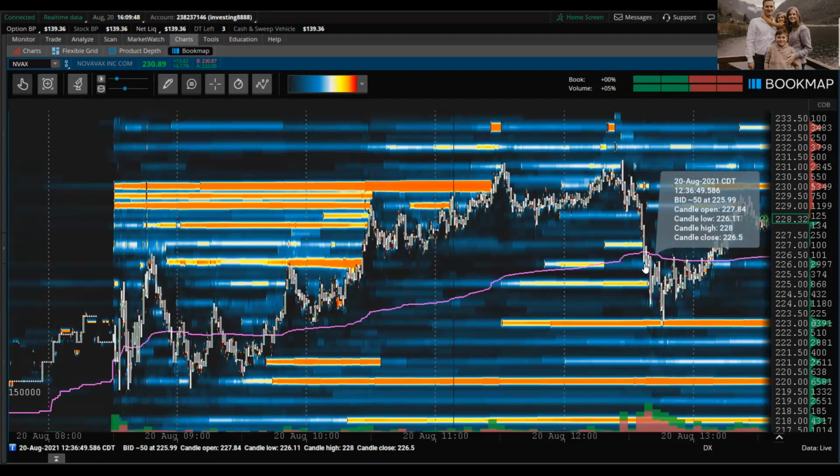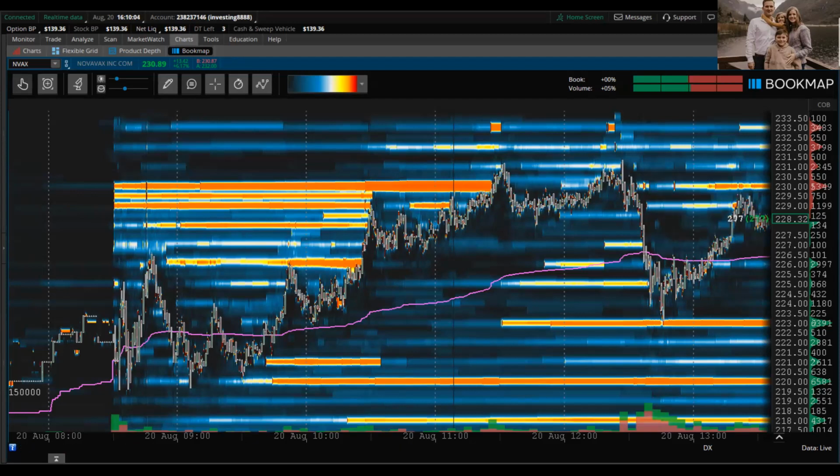Just wanted to go back through some of the order book today. I meant to do it yesterday. Had some really good examples, but unfortunately I can only go back so far with this order book. Of course, we're using Bookmap as our preferred order book of choice.